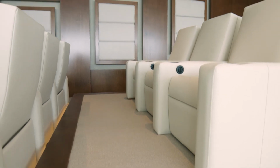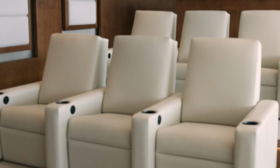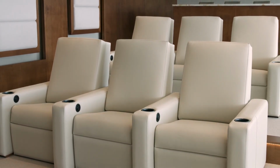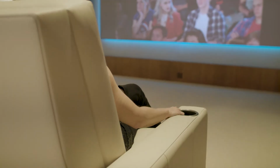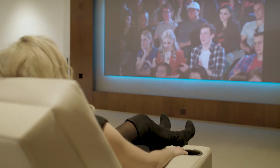You'll want to decide on what kind of sound. Here in this theater, they use Atmos sound, which adds a vertical layer to the sound in the space. You'll have to decide whether or not you want hidden speakers or visible speakers. Theater seating is usually staggered at different heights so that each person gets a prime view of the screen. You can have sofas, but why not opt for a motorized lounger where you can have a space for your favorite drink? There are so many options available.